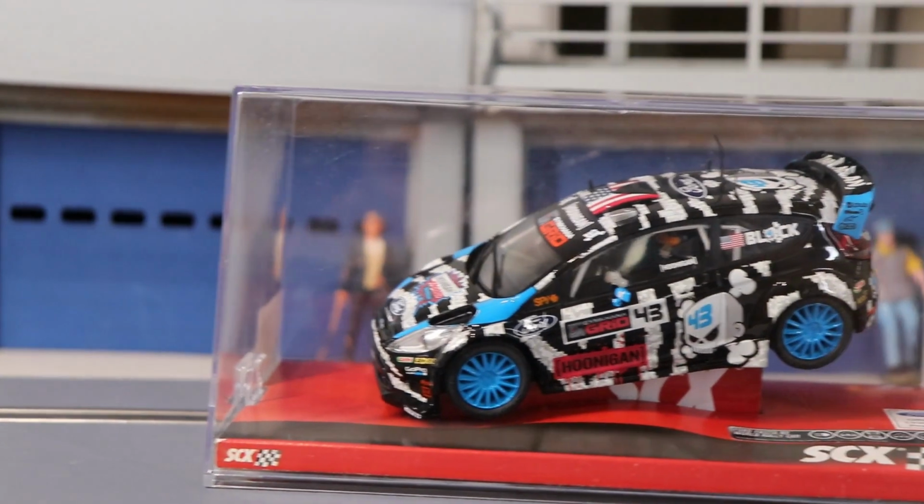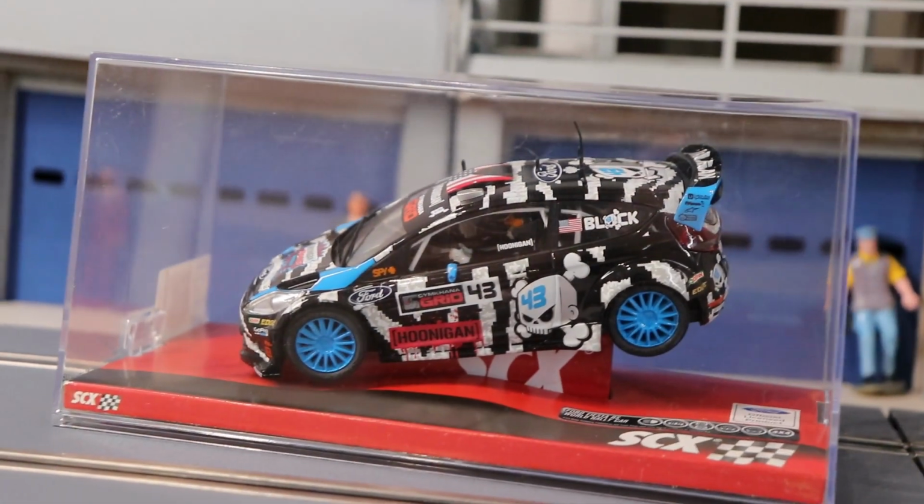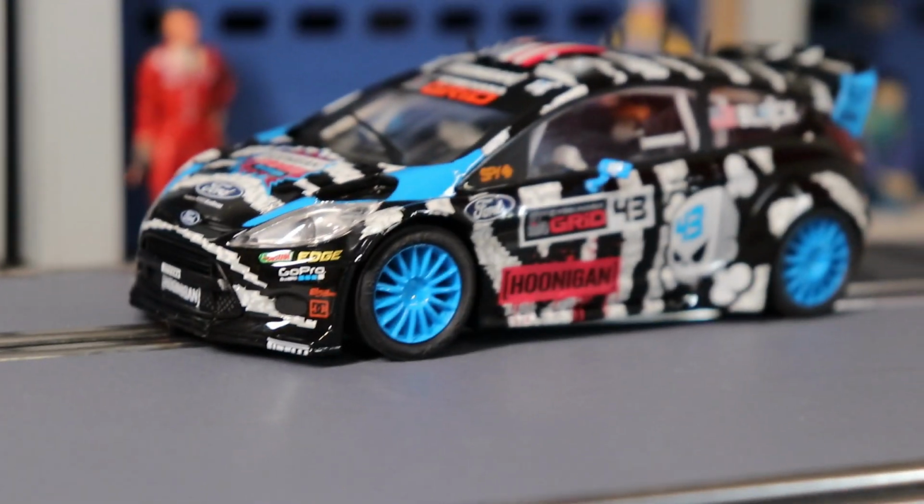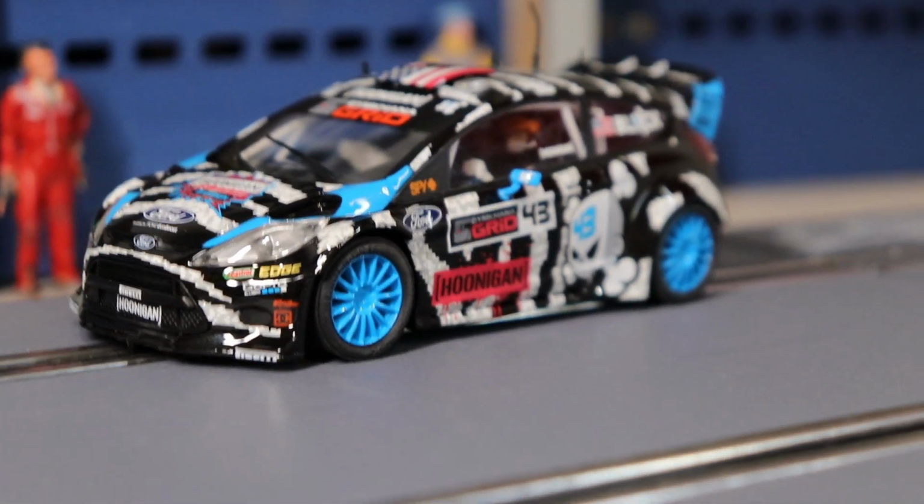Car number 1, I've gone SCX. It's the Ford Fiesta World Rally car, but not just any Ford Fiesta. It is owned and driven by Ken Block. I'm a huge Ken Block fan, and I'm so glad that SCX have done this car because the livery is incredible, and this crystal case gives you full 360-degree view of this absolutely stunning looking slot car.